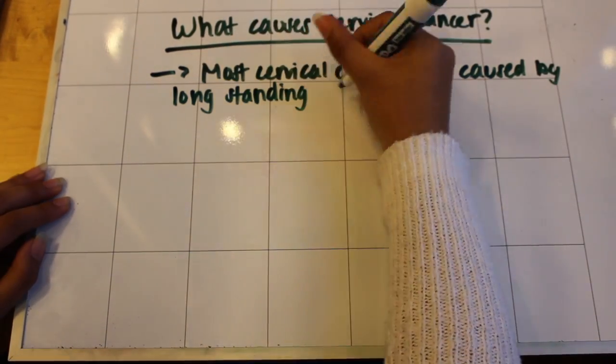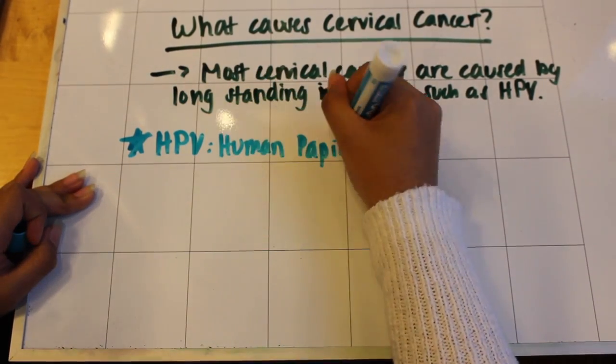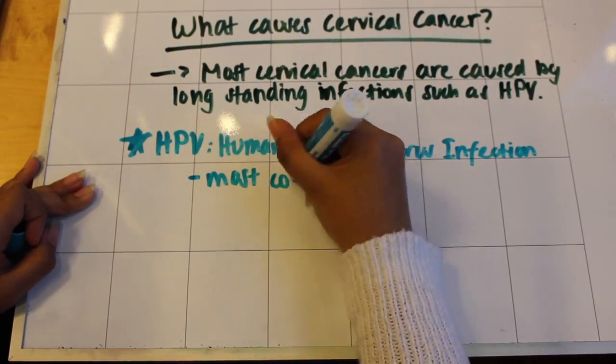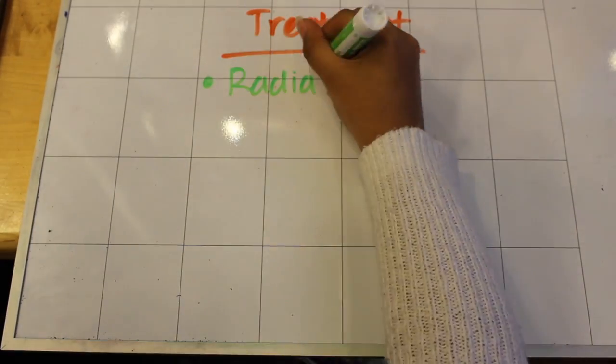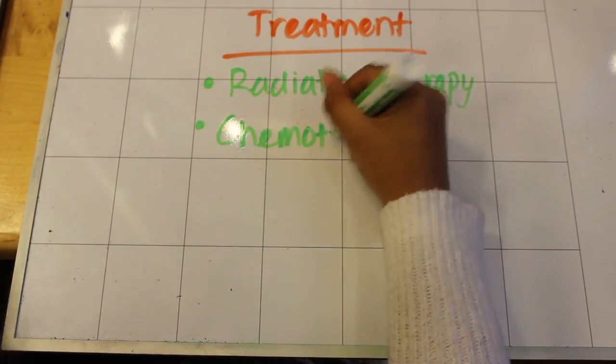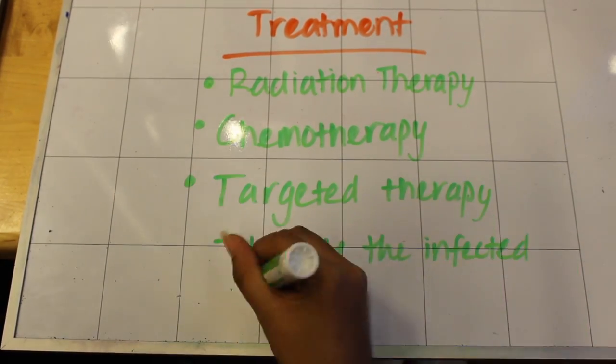Most cervical cancers are caused by long-standing infections such as HPV. HPV stands for human papillomavirus infection and is the most common sexually transmitted disease. Treatments for cervical cancer include radiation therapy, chemotherapy, and targeted therapy, which targets the infected tissues.